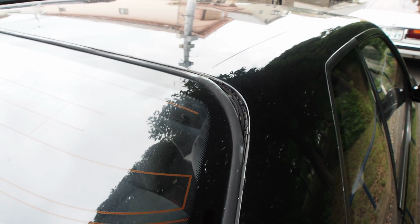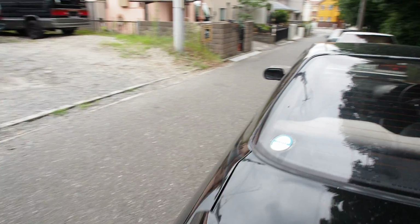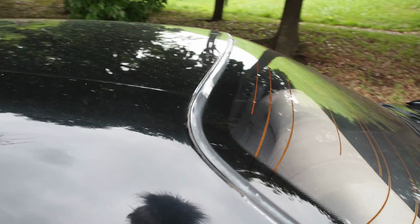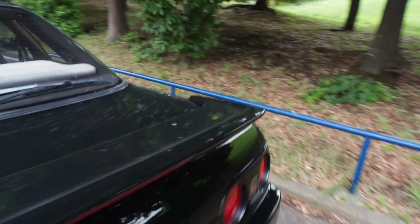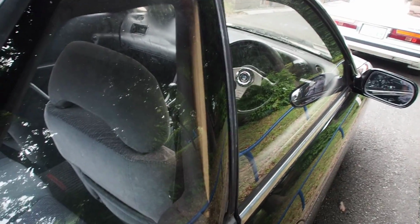You know what, I forgot to take a picture of this part. It's weird when you've seen so many of these cars, you know exactly what's wrong, or what the popular wrong things with the car are. I wonder how many. I should count it someday. And this side's the same as the other one.